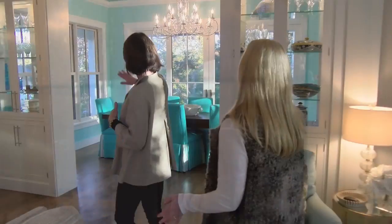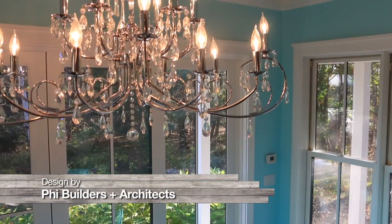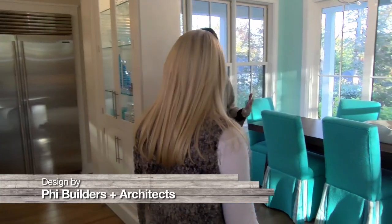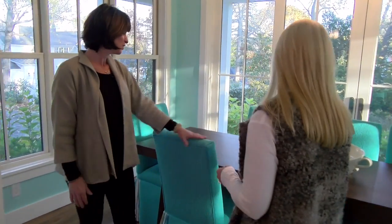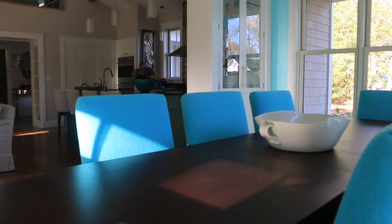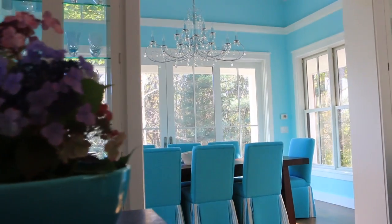And then the dining room is a wonderful dimension. And Phi also, through their special cabinetry shop, built this wonderful table for us. If you'll notice, it's a little bit longer and a little narrower. But of course, it has a leaf in it, and it's just great for this space. I love the combination of texture of the fabrics and then the wood and then those modern touches.